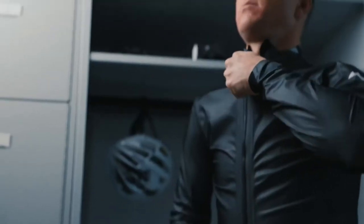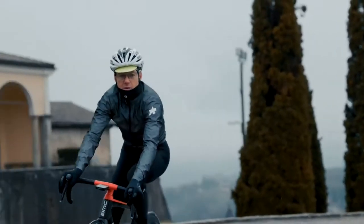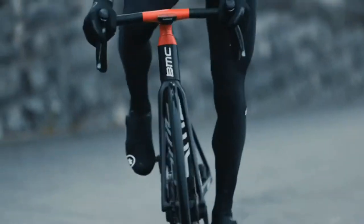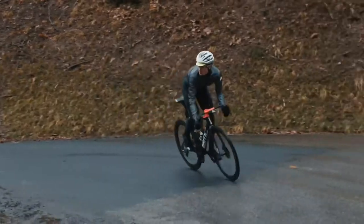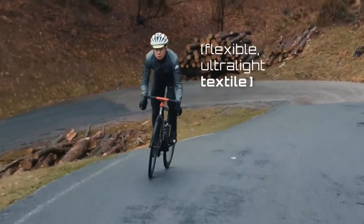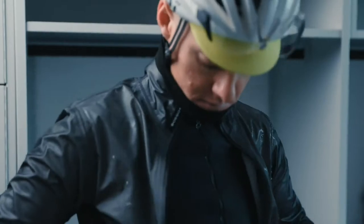The rustle-free aerodynamic fit perfectly clicks into place during hard efforts in and out of the saddle. Waterproof protection and maximum breathability come from our exclusive three-layer SCHLOSSHUND fabric, a flexible ultralight textile that also packs down into a rear pocket for year-round versatility.